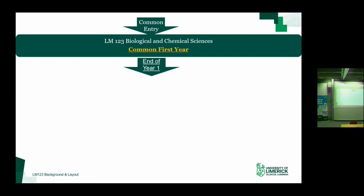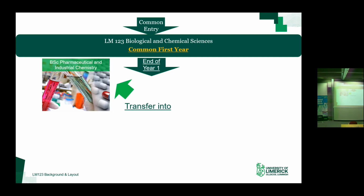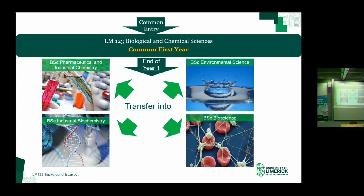Okay, so just to give you a bit on LM123, hopefully that is clear to most people there. The idea is that it's a common entry in first year. So you do a common first year, where your entry point is into LM123, and at the end of first year is when you specialise into what are called the different exit streams. After that common first year, and I'll give you some of the background on that on the next slide, you transfer into one of the different exit streams, which are Pharmaceutical and Industrial Chemistry, BSc in Industrial Chemistry, Environmental Science, and then Bioscience.